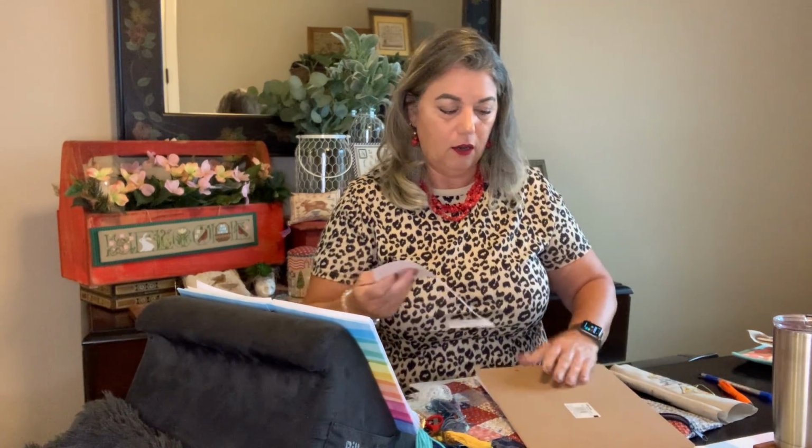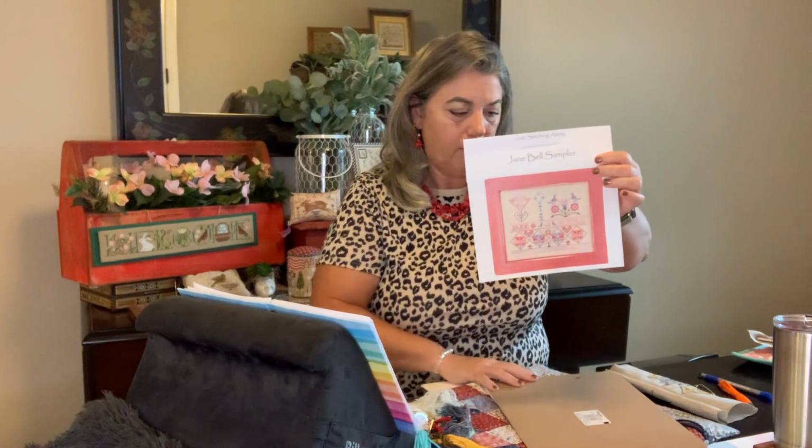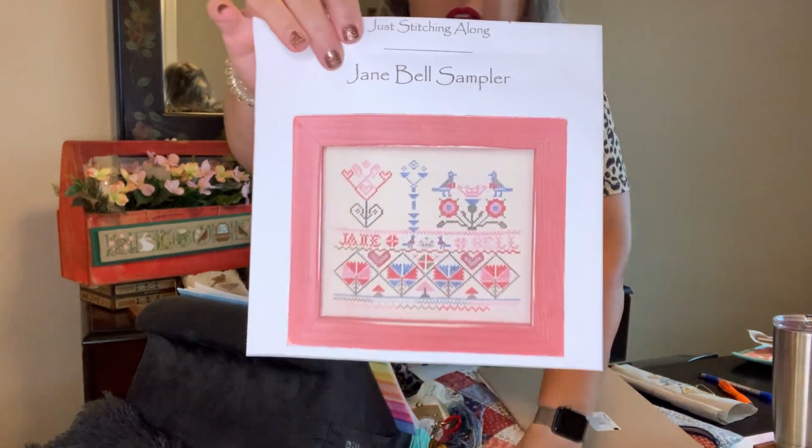I have to turn her over because you'll be able to see her that way. This is my Jane Bell sampler from Just Stitching Along. Like I said, I feel like you guys are miles away from me.